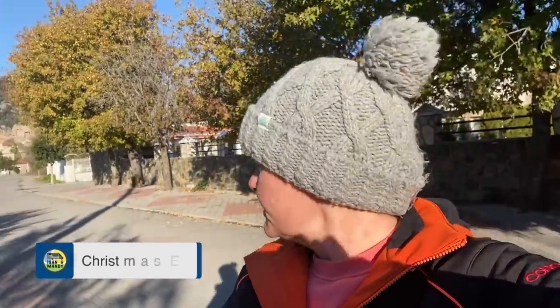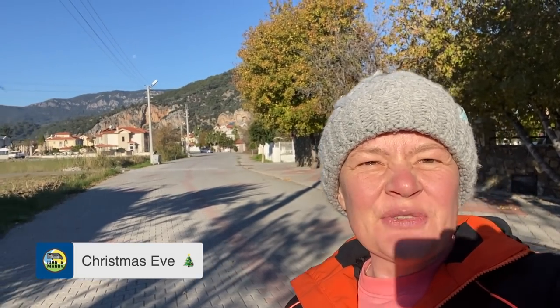The moon's still out. Don't know if you can see over my shoulder though. You see in the hills? Can you see the tombs? I don't know what they're called. They're the ones in Dalyan, of course. That's my morning walk with the dog.